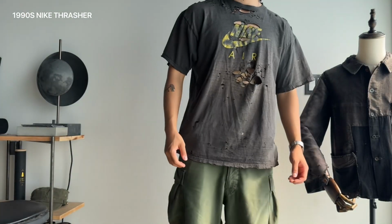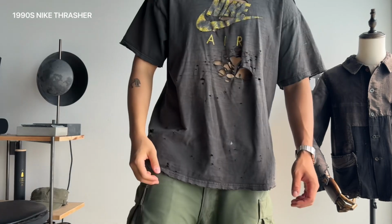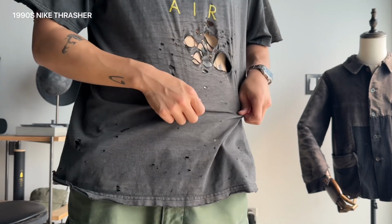Next, some of you guys might be like, what the hell, but this is a 1990s Nike tee that's really thrashed. I would never buy a Nike tee or Nike anything actually, except shoes. But this one is an exception because it is just stupid thrashed. It has thrashing all over, super faded. I don't know what this guy did to get the tee to this condition.